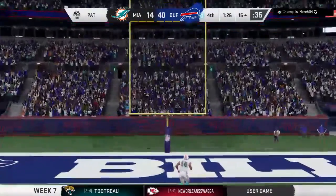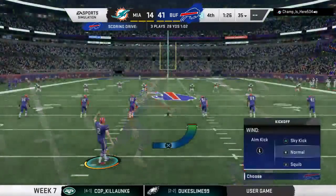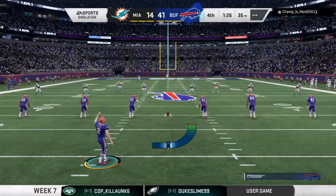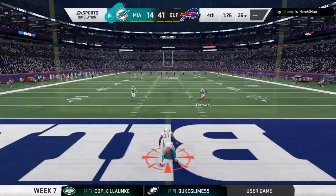And the Bills will add on to their lead. Elliott good with a PAT. And that stretches the lead all the way up to 27. The kickoff unit is out on the field, and they will send this one away.